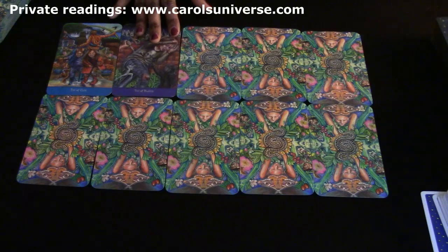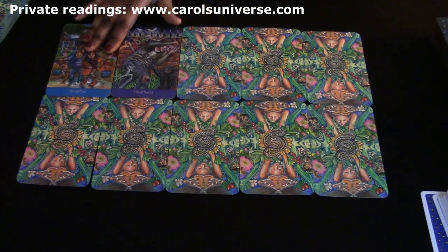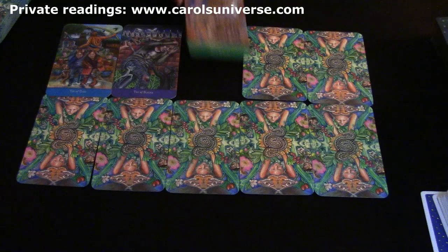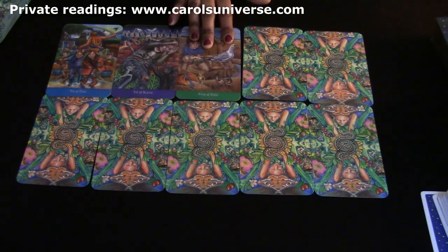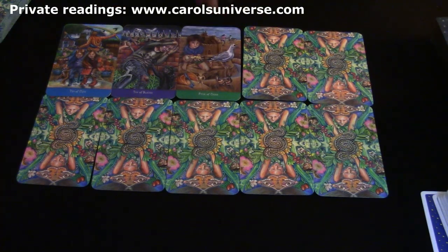Oh, 2 tens in love. All right, so 2 tens, changes perhaps in relationship matters this week with the Ten of Cups and the Ten of Swords showing there. 4 of Cups energy. I feel that there's an end. I think that there's a change happening here in love. And I think that some of you guys are surrendering to the idea of perhaps being on your own.